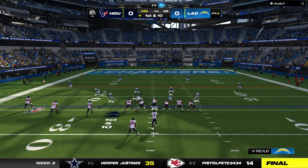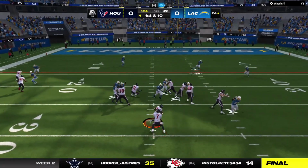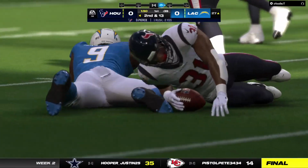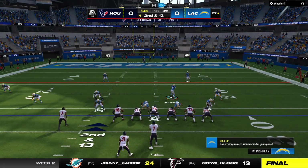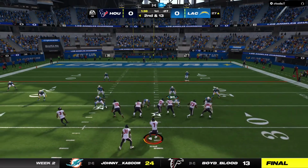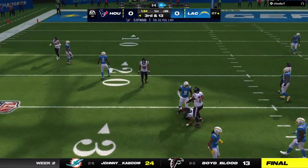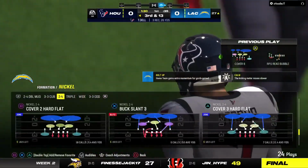Well, looks like they'll move things around here. First run of the game here for Dameon Pierce. And he is going to be stopped cold behind the line of scrimmage. That loss of 3, a rare stumble on a promising drive. Here's 2nd and 13. That's complete to Dell. So he's stopped for no gain. And it'll be a 3rd and about 13.